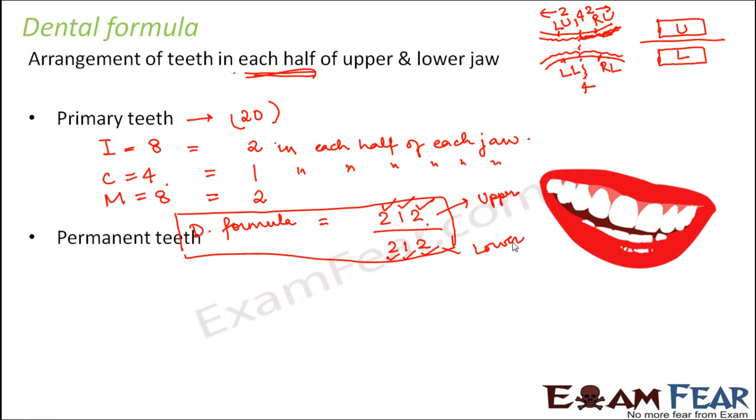Similarly, let us try to do it for permanent teeth. So the total number of permanent teeth is 32. How many incisors do we have? 8. Canines we have 4. Premolars we have 8. And molars we have 12. Right? So these are the total numbers of teeth.